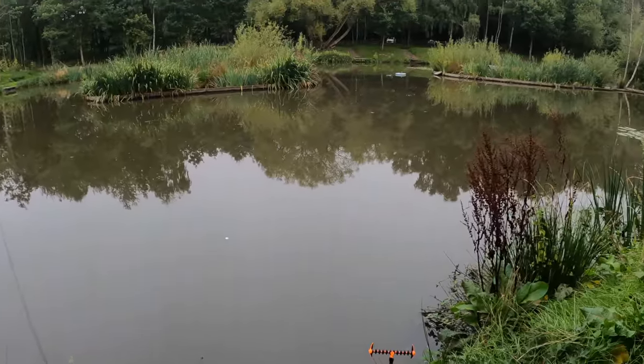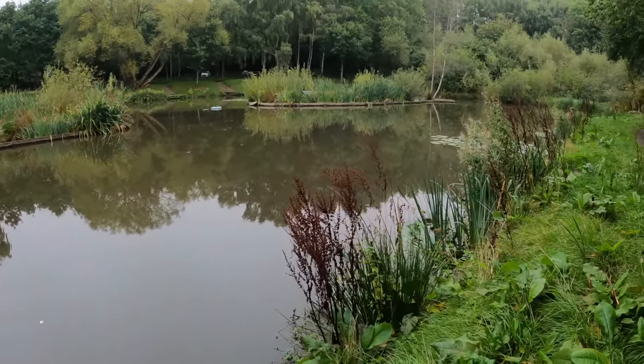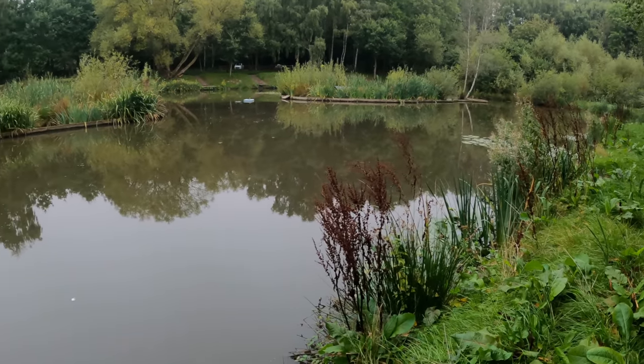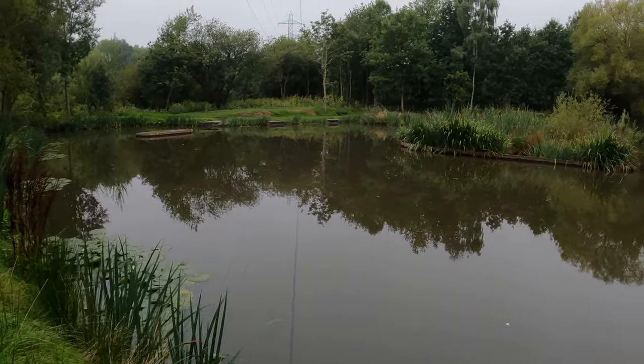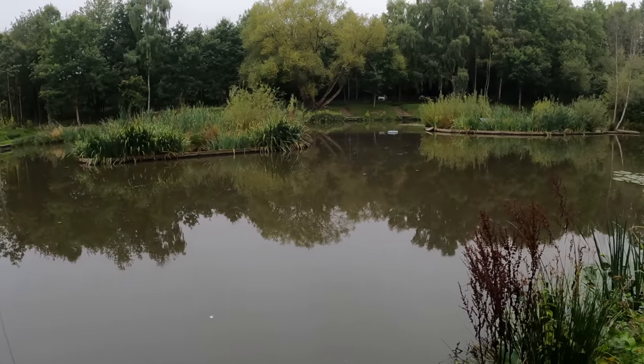But there we go. I was fishing yesterday, doing a fishery review at Wrightington, so if you haven't seen that, I'll put the link to it in the top right hand corner. But yeah, can't believe this. It's so close to Manchester city centre as well. I'm the only person fishing it today. Now, I don't know whether that's a good sign or a bad sign.